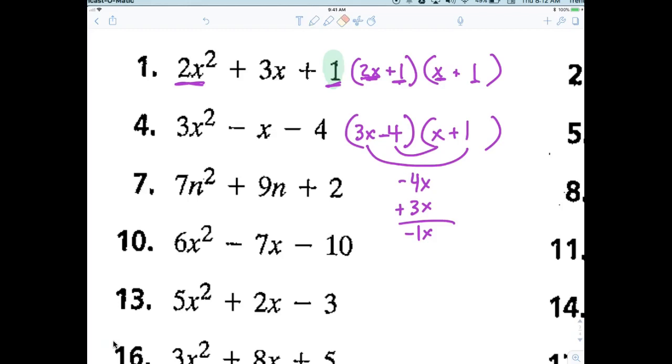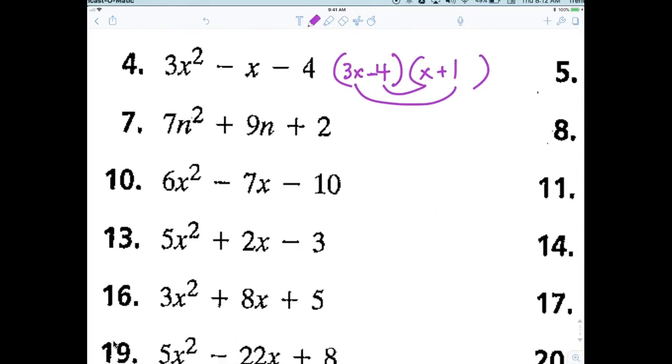All right? So here we go. Let's look at the number 7 now. Still pretty easy. The only way to make 7n squared is 7n and n. Now, the only factors of 2 are 1 and 2. Now, do I put the 2 at the end? No, because that would make 14. Watch. 2 does not go there because that would make a 14. So, visually, you can start to understand what I'm saying.